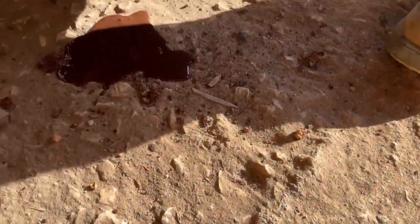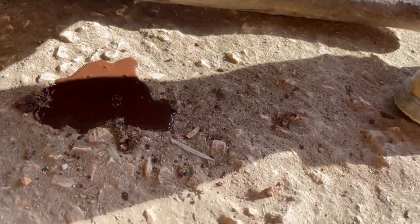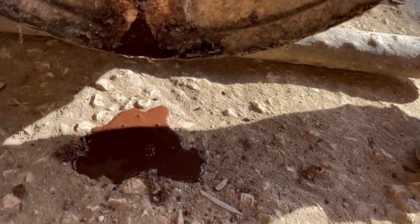No, that's sludge. I think not. Yeah, that's what they call the bottom of the barrel.